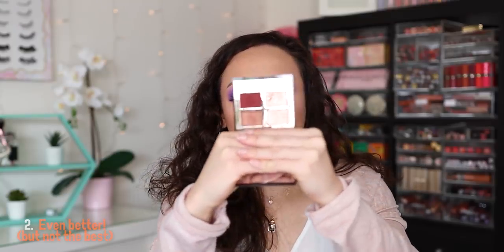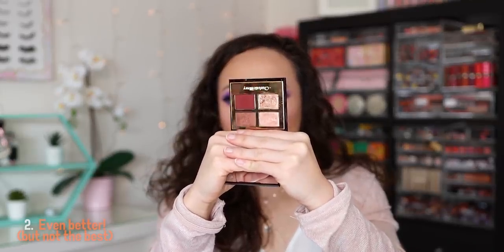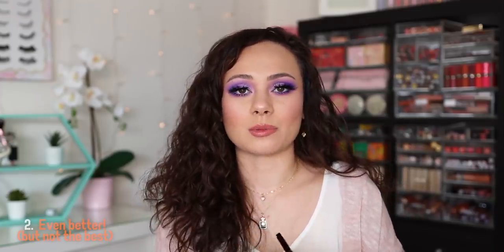This was so close to making it to the best of the best. It just didn't, because it really isn't the kind of color story that I'm in love with, but the formula, this is the best formula that Miss Charlotte Tilbury has ever come out with. It is so good. This shade right here, this is a Super Pop. Sorry if you didn't get a hold of it. Sucks.